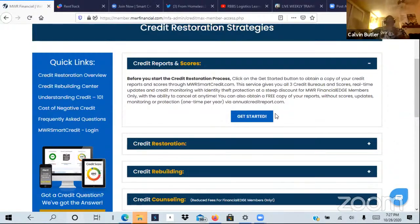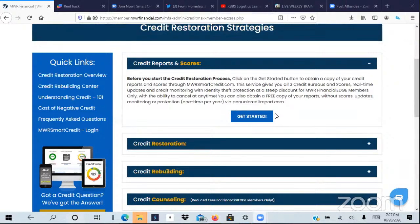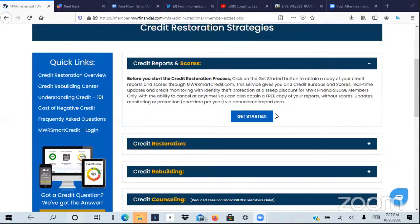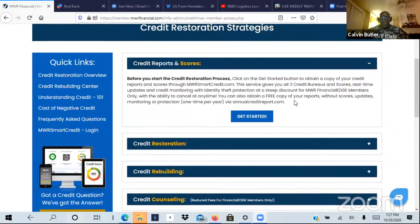That's the one that everybody goes with. That's the industry standard. The one that Credit Karma uses is a different type of algorithm, so the scores are going to be slightly higher. Usually your regular stuff uses FICO scores, and Credit Karma uses a different type of algorithm. It's usually on average about 30 points higher than your actual FICO scores.